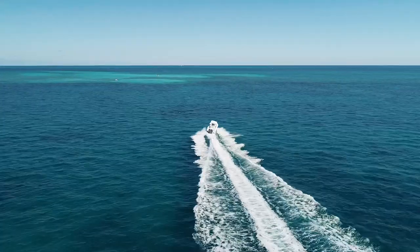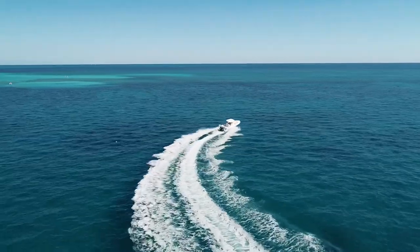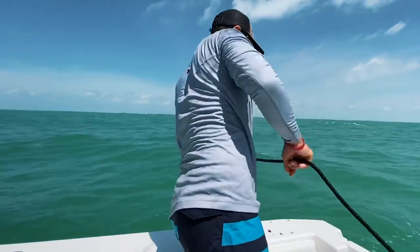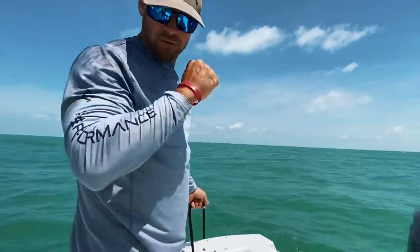Sometimes we gotta do a little bit of spot hopping. We have to move from bait spot to bait spot. They're not always here when you show up. So it's just like fishing. Bait fishing's just like fishing. It never is always smooth. You can always run into complications, but hopefully we're lucky today.